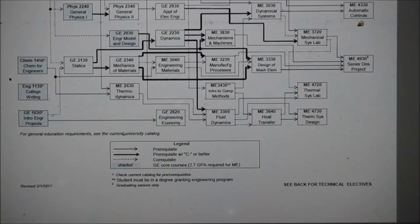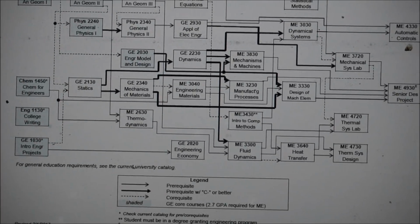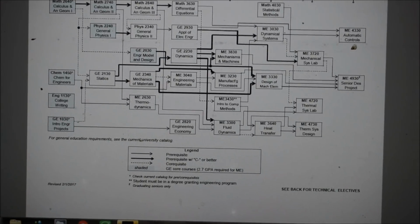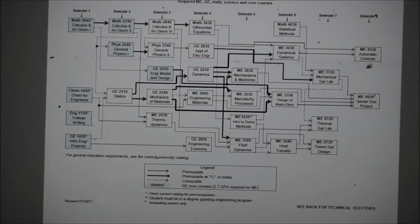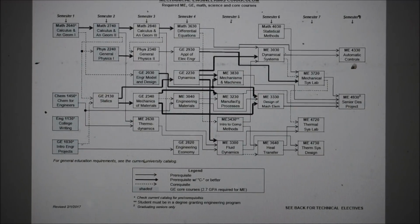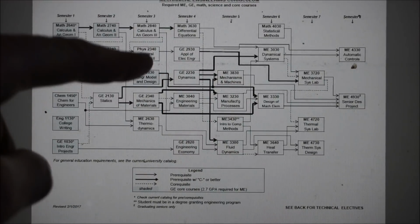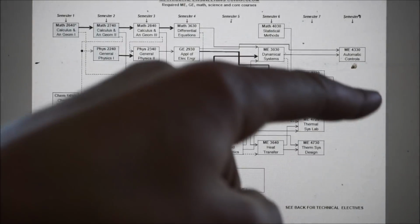This is for UW-Platteville. That's where I go to school. We're gonna start out with the basic classes first and work our way up the ladder here. This is a flow chart. So as you can see, this is every single class you need to take for the complete undergraduate degree in mechanical engineering. Up here, there's 1, 2, 3, 4, 5, 6, 7, 8, 9, 10, 11, 12, 13, 14, 15, 16, 17, 18, 19, 20, 21, 22, 23, 24, 25, 26, 27, 28, 29.